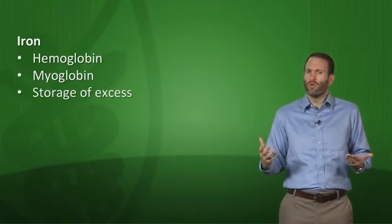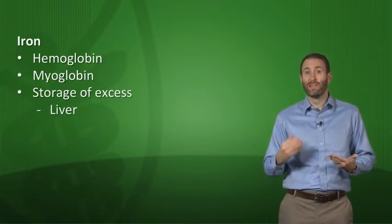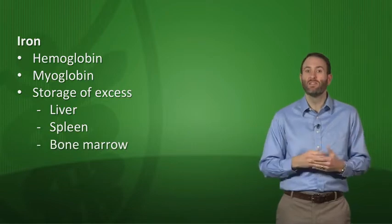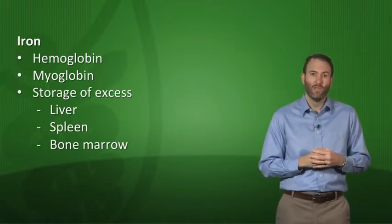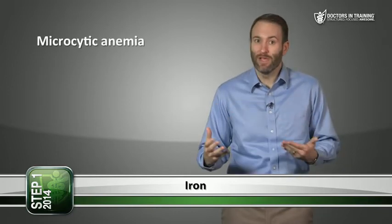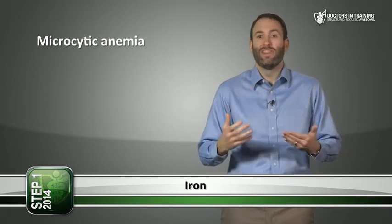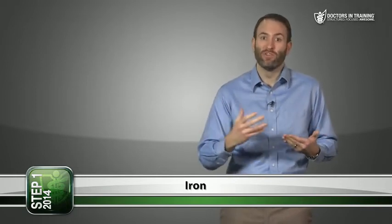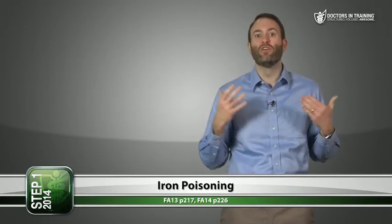So where do we store excess iron though? Well, you're going to store it in the liver, you're going to store it in the spleen, and then in the bone marrow. Those are going to be the biggest places that you're going to find iron stored. Now, if you don't have enough iron stored up, that will lead to microcytic anemia, and we're going to cover that a lot more in the hematology sections. Now, if you have too much iron, then that can be a problem as well. So that's going to lead us to our next section, iron poisoning.